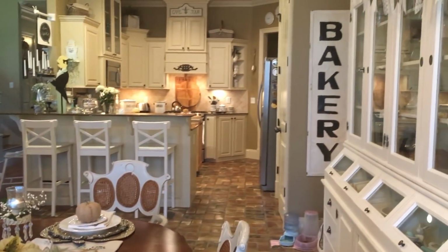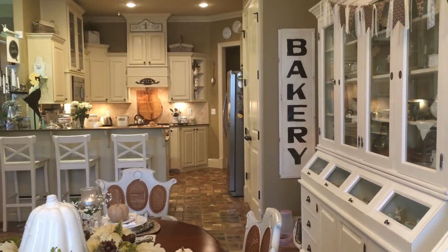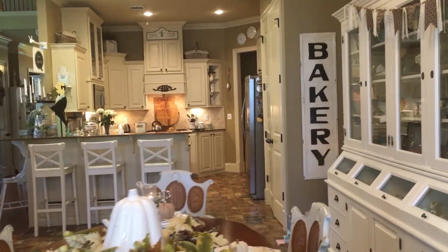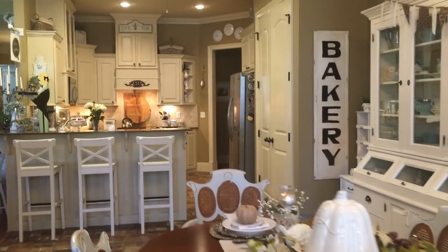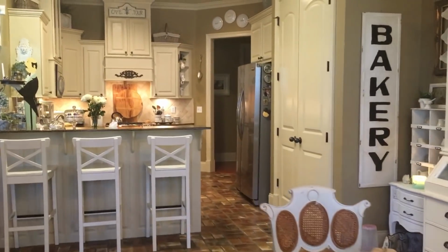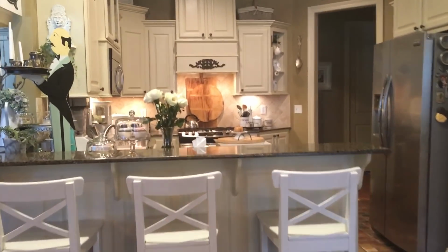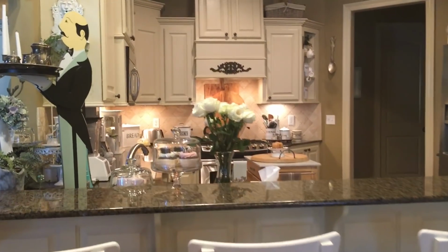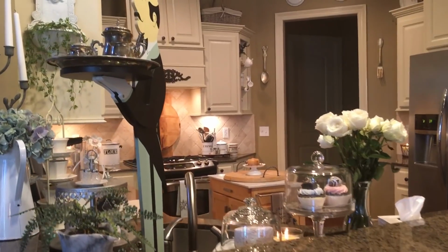Okay, so now from this other angle, you can see the kitchen. I've got my little man waiter right there on the kitchen counter, and he is holding a little miniature size tea set.